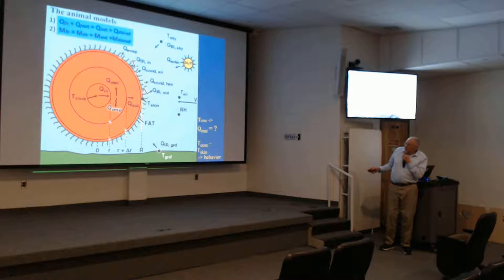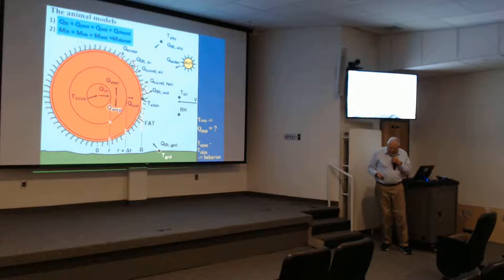So our core skin gradient is a key thing for its behavior. Is it going to be active or not? And the core temperature then determines what the metabolic rate has to be. And so that's where we start. We've got one more thing going on too.